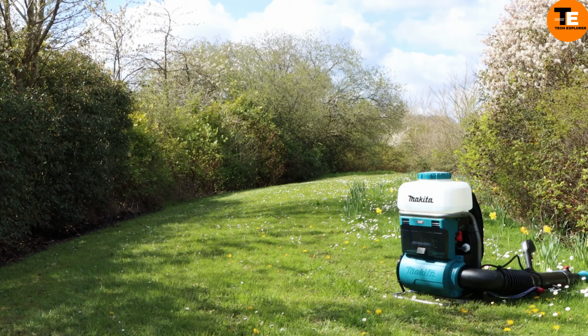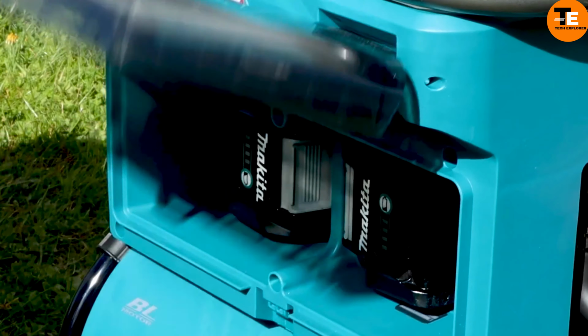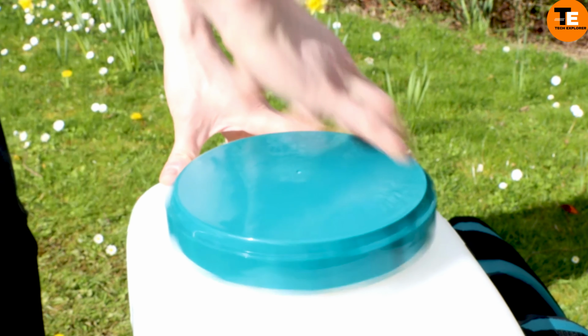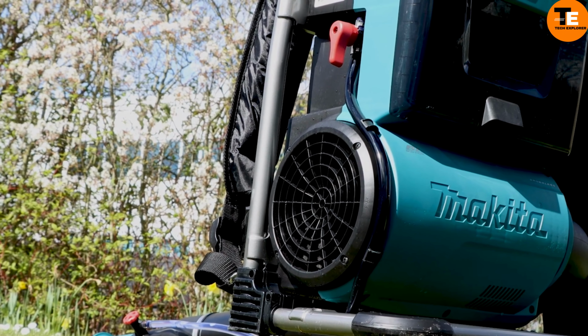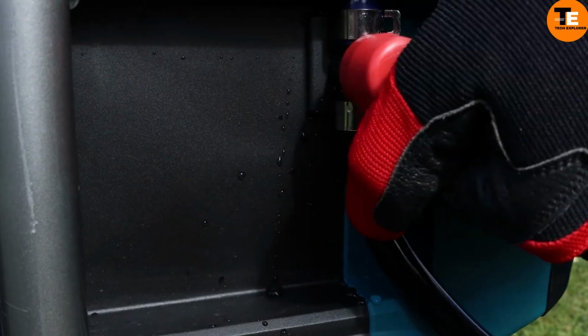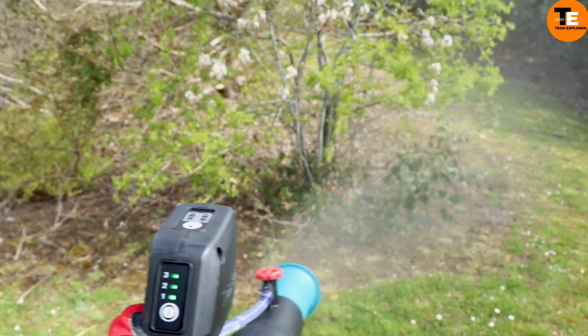Makita Backpack Mist Blower. Makita, one of the world's largest power tool manufacturers, offers the Backpack Mist Blower, a must-have for gardeners. This cordless sprayer connects to 2 batteries simultaneously, featuring a brushless motor that enhances durability and ease of maintenance. It includes a battery protection circuit to prevent critical discharge, overheating, and overloading.